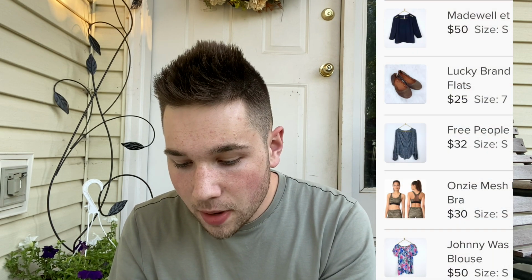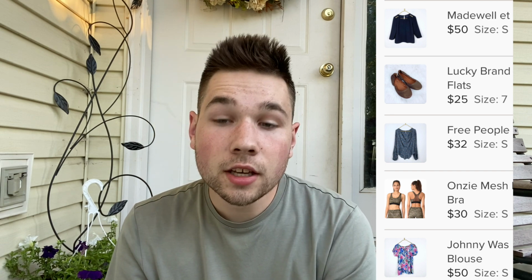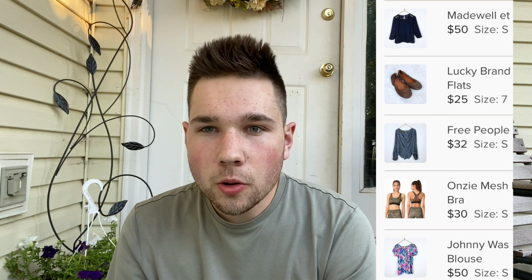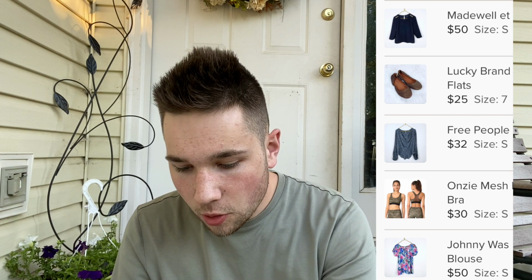You're going to notice a lot of bundles coming up. That is because I ran a 50% off bundle sale in my closet this last week, and so that's where a lot of these sales came from. The next bundle order that I made was of a Madewell and Saison blouse, Lucky Brand shoes, a Free People blouse, an Onzie camo print sports bra, and a Johnny Was floral blouse, and those all sold together, half off, for a price of $94.